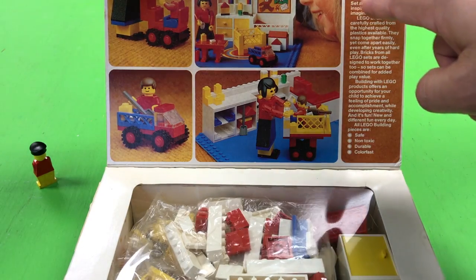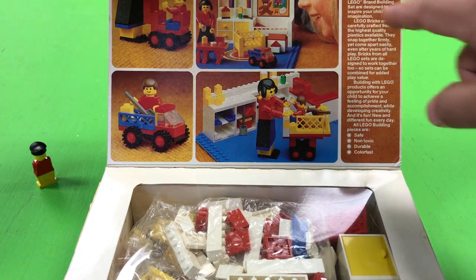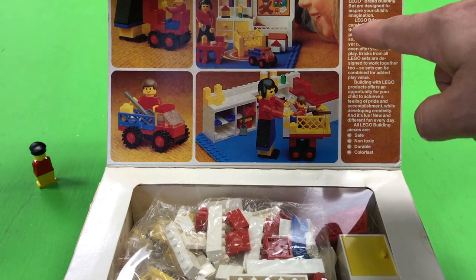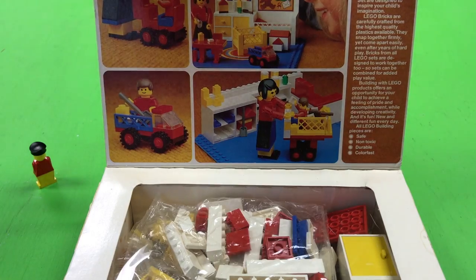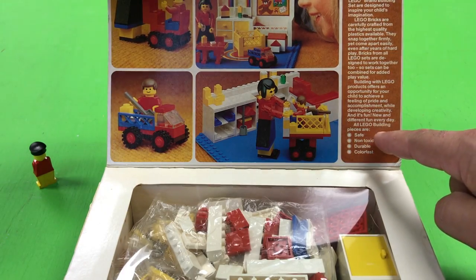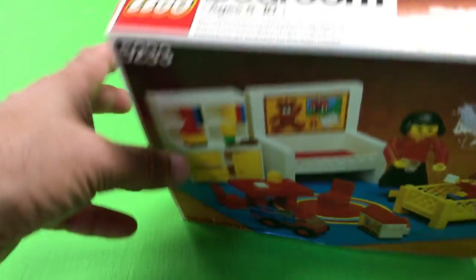These colorful shapes and sizes of bricks and building pieces in this LEGO brand building set are designed to inspire your child's imagination. LEGO bricks, not Legos, are carefully crafted from the highest quality plastics. It's pretty neat. Building with LEGO products, bricks from all LEGO sets, all LEGO building pieces. Notice the use of the terminology there.